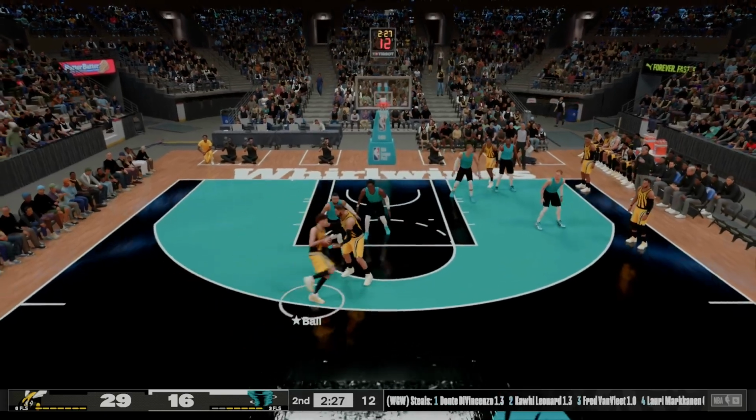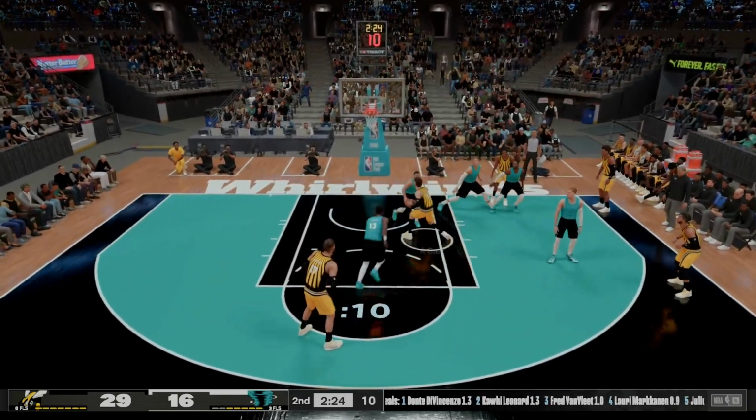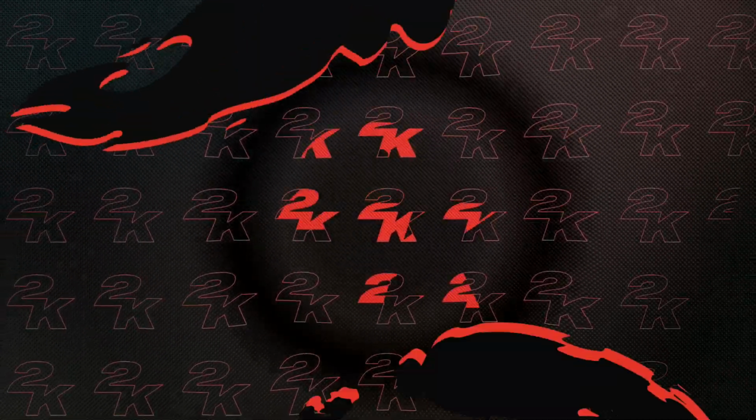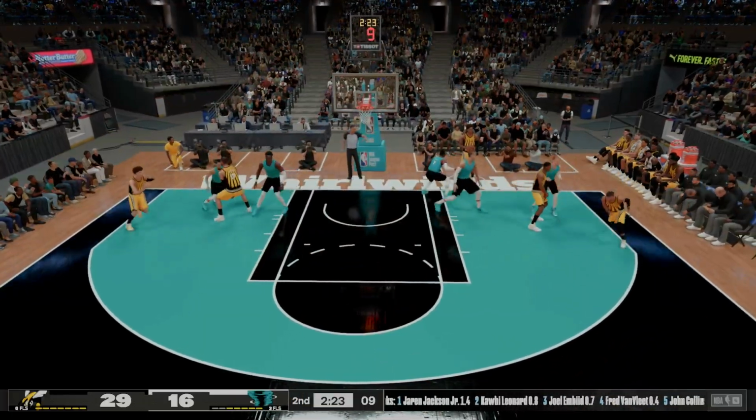Now, here's Valanciunas. Here's Ball. And the rejection by Jackson. And it's out of bounds. The Hornets able to retain possession here.